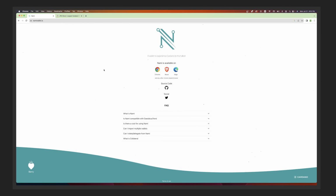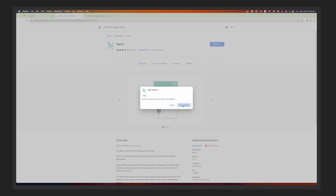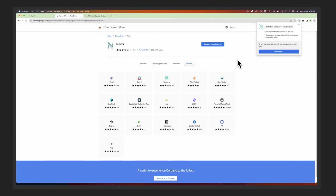For me, we're using Chrome. You could use Brave or Edge. We're going to click on Chrome, and then go to Add to Chrome in the top right. Add extension. Once we add the extension, we'll be able to set up our wallet.